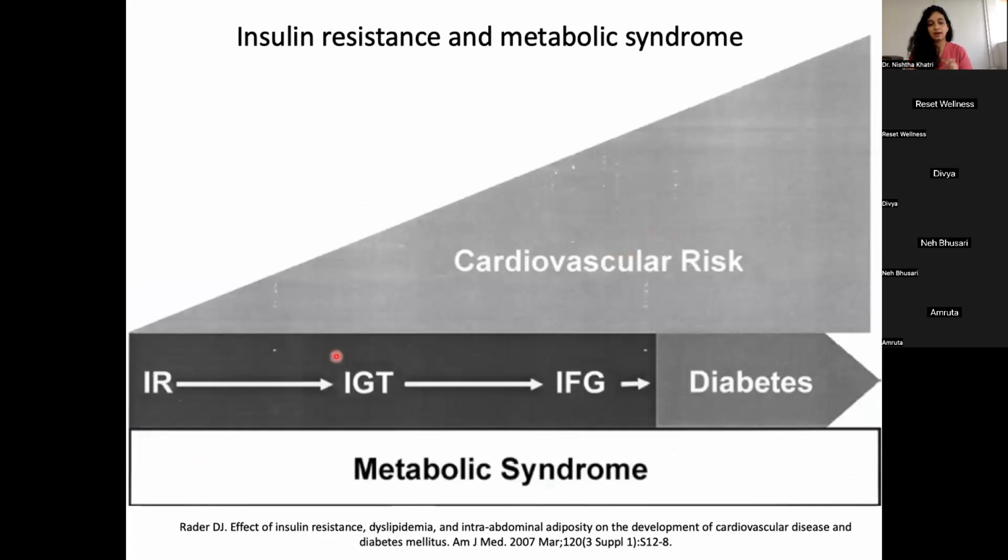Okay, so here you can see how insulin resistance progresses into diabetes. First, there is insulin resistance. If people don't pay attention to it, ultimately it progresses into IGT, which is impaired glucose tolerance, then into impaired fasting glucose, and ultimately into diabetes, where the HbA1c levels would be raised. So it is a slow progression, and therefore it is time to take charge at this step itself. If you control things at the first step, IR, insulin resistance, you will not progress into the stage of diabetes.